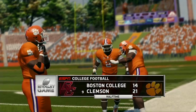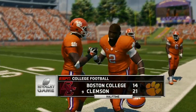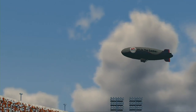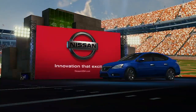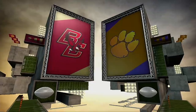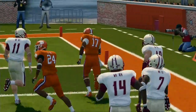I'm sure both defensive coordinators will be going back to the drawing board in the locker room at halftime. 21-14, Tigers. We've played 30 minutes. Glad to have you with us on the EA Sports NCAA Football 14 halftime show presented by Nissan. Innovation that excites. David Pollack and I here in the studio to break down everything that just happened in your game.